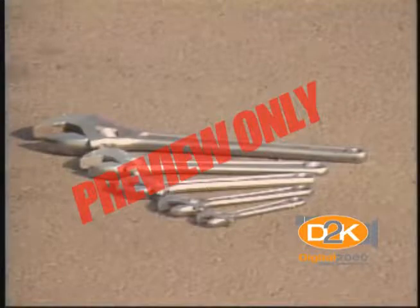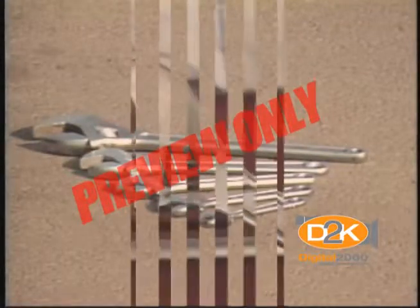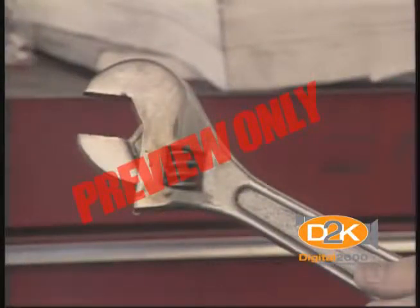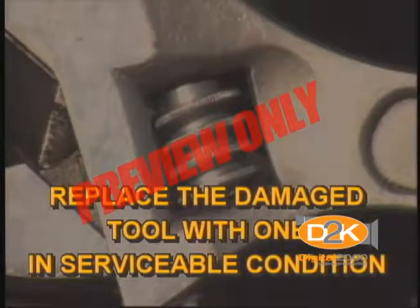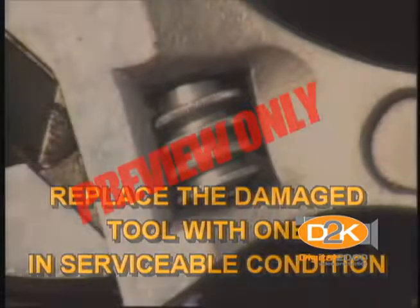Adjustable wrenches are very versatile, and they're used for a variety of jobs. One of the major causes of injuries with adjustable wrenches is using damaged wrenches. When the adjustable threads become worn or the surfaces on the inside of the jaw become rounded from use, the tool is unsafe to use. Replace the damaged tool with one in serviceable condition. It may seem like a simple solution, and it is, but adjustable wrenches that are worn out should be replaced.